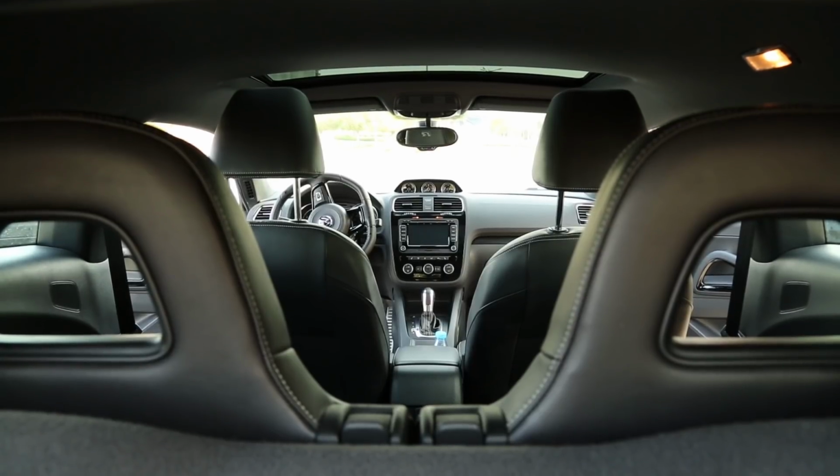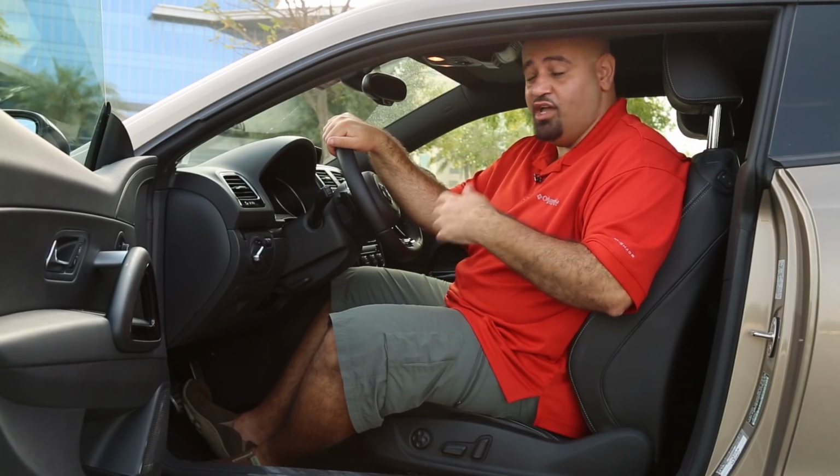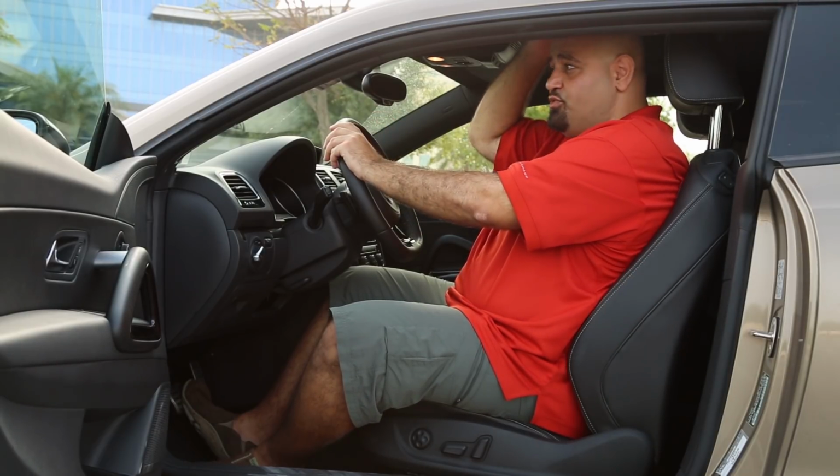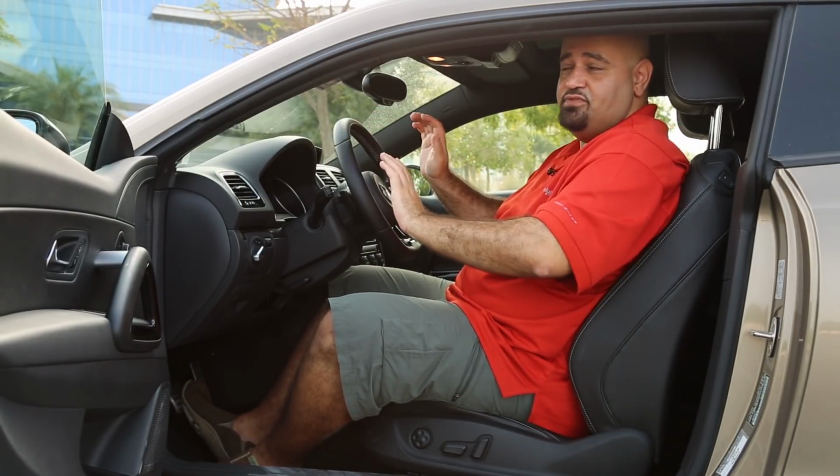Despite this being a hatchback and despite me being a large guy, I'm sitting comfortably. As you can see, I have enough headroom. I'm sitting there, the seat is fine.